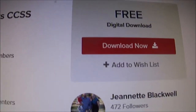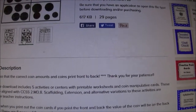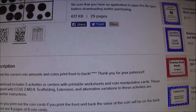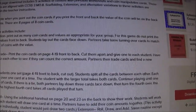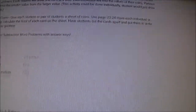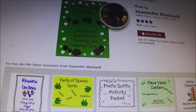But yeah, you guys know I'm all about the free. That's my favorite button on here. Free. Okay? There's so much you can do with these things. And so, I'm just trying to see. It's 29 pages. Wow, that's pretty big. Let me look at coins, print, back to back. There's a lot of things that can be done with this. I'm gonna have to look at it because it's so big. Up to third grade, it says. Well, I'm gonna get off here though.